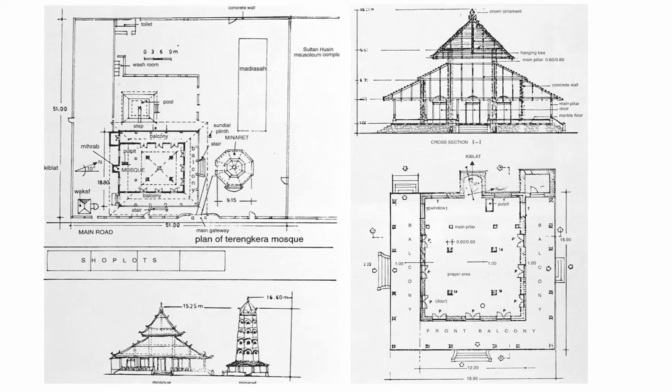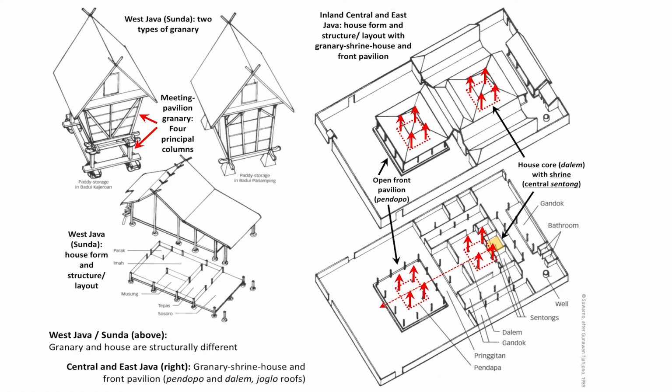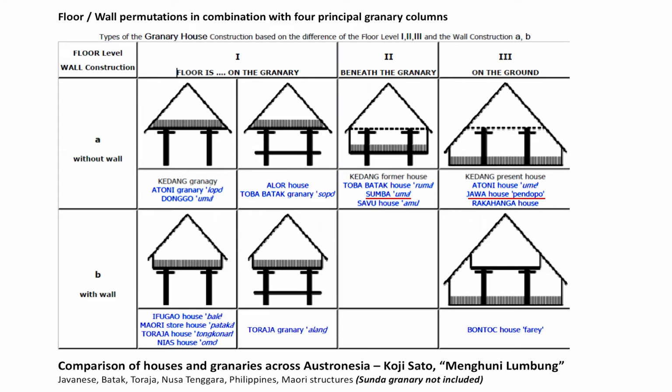But coming back to our topic today, which is the mosque, I mentioned that it seems we have the 4 core columns that link in some way to the idea, within Javanese and other building typologies, of the sanctified cult house. Cult house in the sense that you have it in Sundanese culture beneath the granary where you gather, in the core of the Javanese house, and in the core of many other typologies, from Alor to the Toba Batak granary. So it's not just Hindu and Buddhist; it seems to be embedded in the Malayo-Polynesian idea of a cult building too. And so you can position these 4 core columns within it.